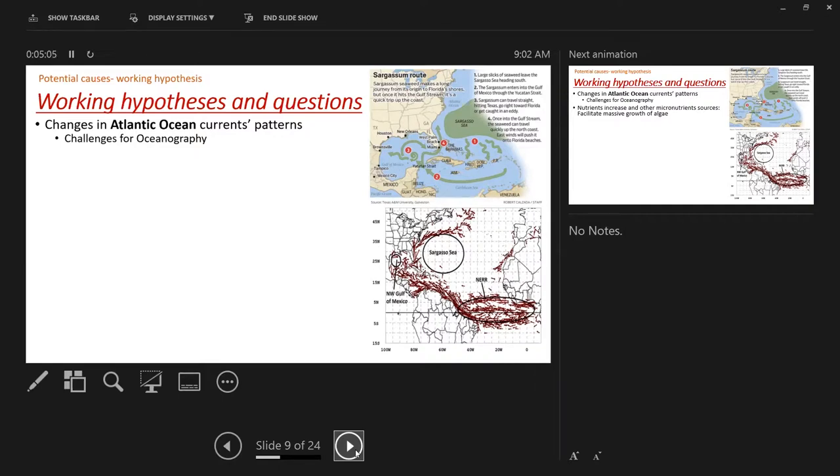We also have been receiving in Florida. We cannot forget that we have been receiving sargassum from the north area, and that is a problem in taxonomy, a problem to identify the species, and of course a problem for oceanographers. Are we really receiving from Brazil here or not? So those are still questions that we have to solve.